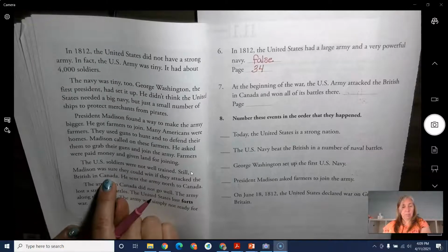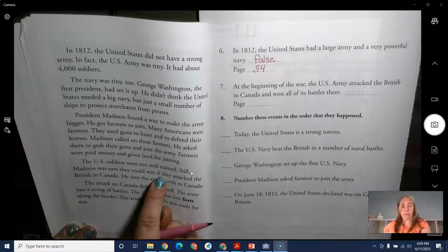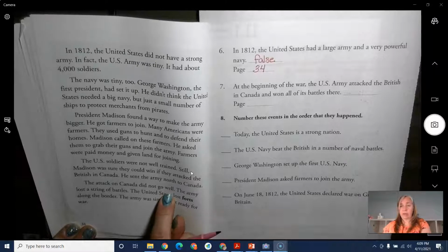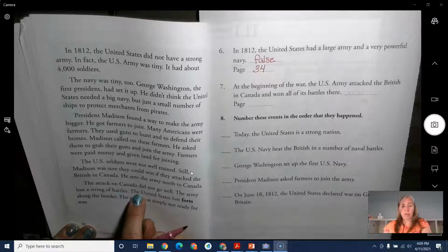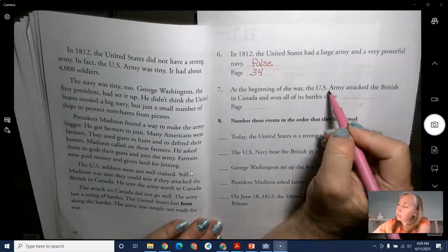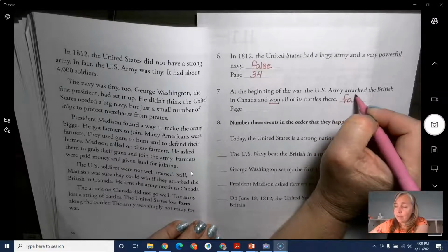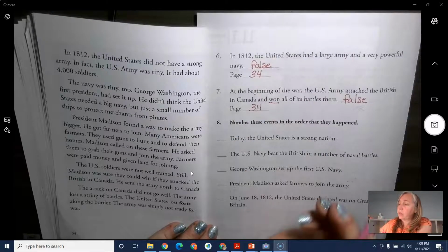Oh, here. The U.S. soldiers were not well trained. Still, Madison was sure they could win if they attacked the British in Canada. He sent the army north to Canada. The attack on Canada did not go well. The army lost a string of battles. The United States lost forts along the border, and the army was simply not ready for war. So this is at the beginning of the war. The U.S. Army attacked the British in Canada and won all of its battles there. Nope, that's false. They didn't win. They lost all of their battles. Okay, and that was on page 34.